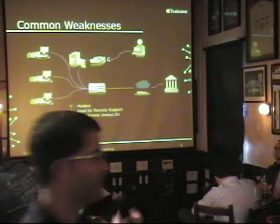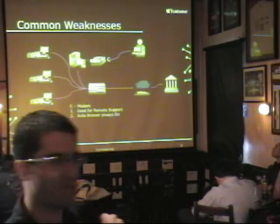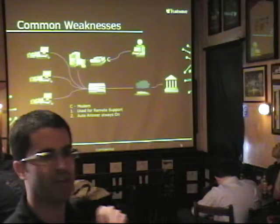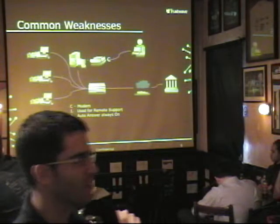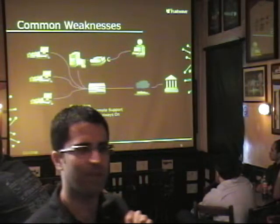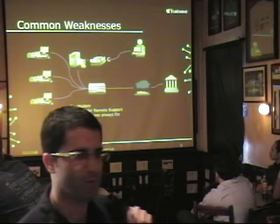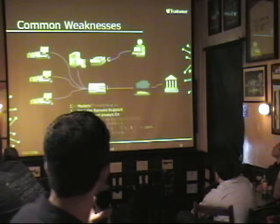So another common weakness there: modem. This is usually used for remote support in case they have to come in the middle of the night or during a busy time to fix the system. Auto answer is always on these modems. So anybody who's war dialing is going to find this modem listening. The security policy would say only turn it on when it's needed, but we don't see that happening. The merchants actually just leave it running with modems plugged in, listening, always answering anybody who wants to call in.